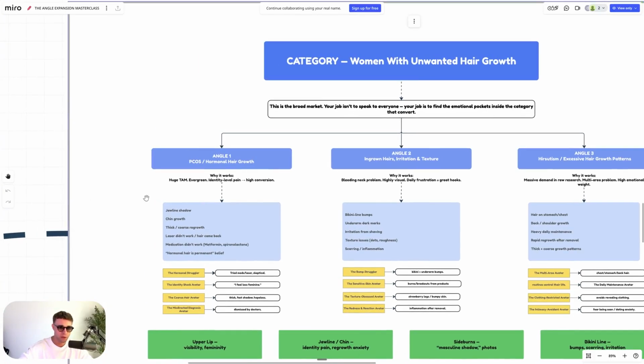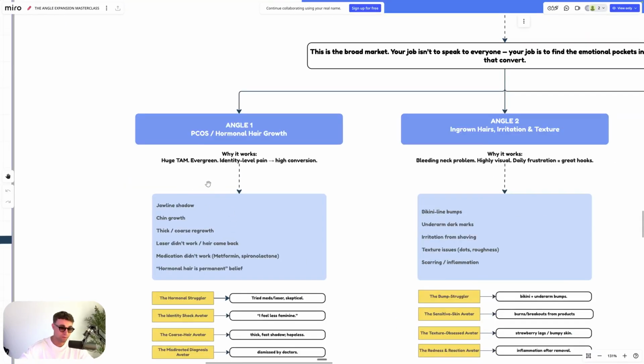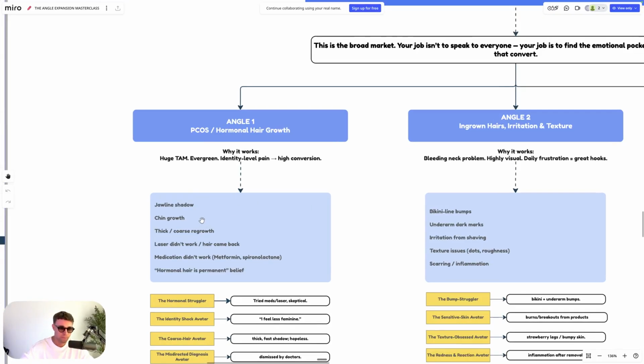So if we come and look at the PCOS, you can see that, first of all, why this works: huge TAM, evergreen, identity level pain, and that will just result in a high conversion. But then underneath this angle, you can also start to have sub-angles as well. So you could create a concept around jawline shadow, chin growth, thick / coarse regrowth, laser didn't work / hair came back. If we reflect back to our research, people saying that laser didn't work, hormonal hair is completely different. It's a lifelong sentence. Medication didn't work.